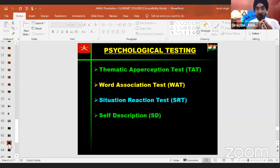Now there are various ways to judge your responses. You see a stimulus, the TAT picture is a stimulus, and your story is a response to that stimulus. And there's a method of judging it: what kind of response do you give after you see a particular picture?